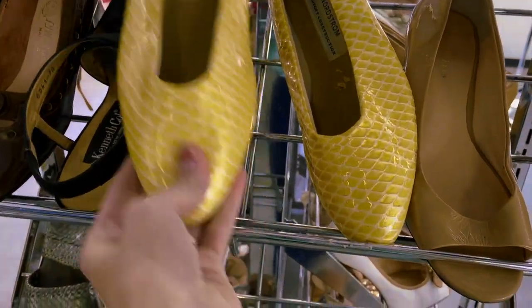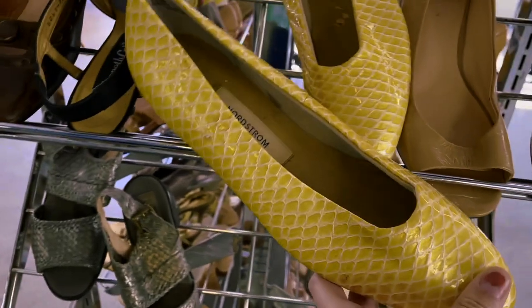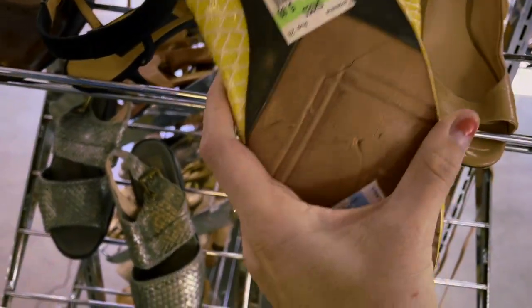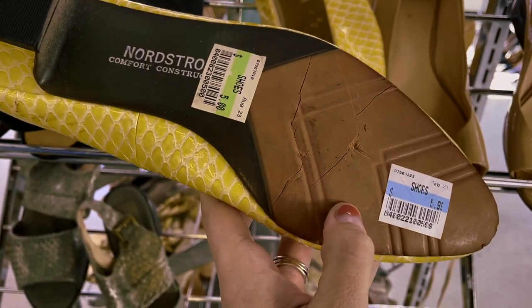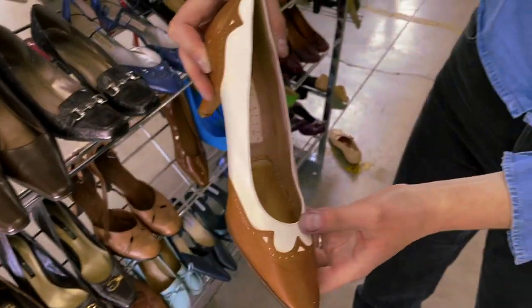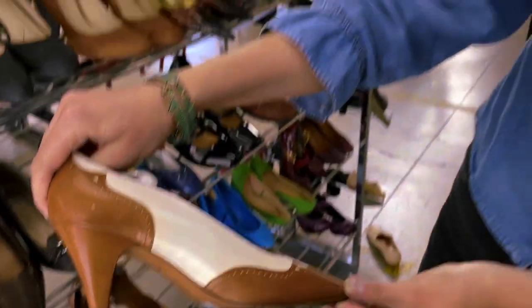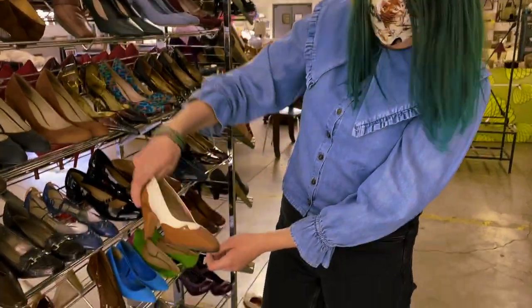These are amazing. Okay, these are cool. I love... what? The vintage Nordstrom. I think they're too big for me. Oh, the bottom's cracked too. That's a bummer. Isn't that cute? Saddle shoes, but with a kitten heel. This sometimes falls off or cracks. Yeah, I could see that. And they look pretty small. They say they're 7.5, but they look smaller. Those are cute, though.